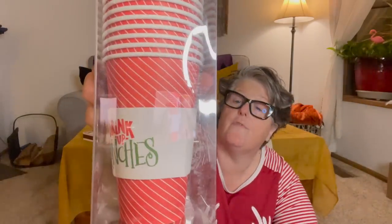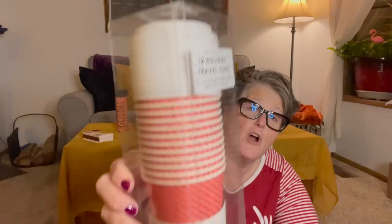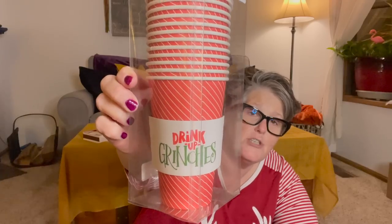And then the other thing I want to show you, I got these cups at Marshall's for $4.99 for a coffee bar. And they say, drink up Grinches. They had all different ones, but I loved these. So I just wanted to share.